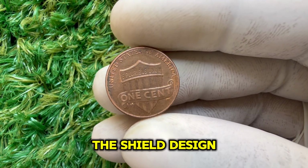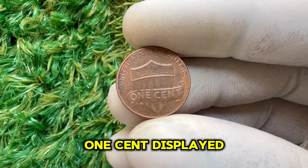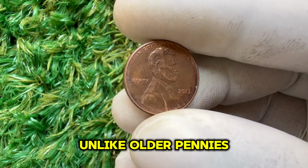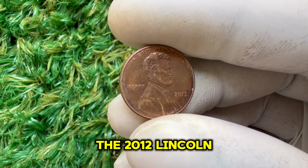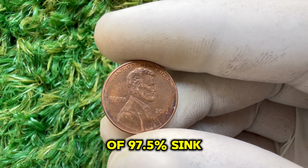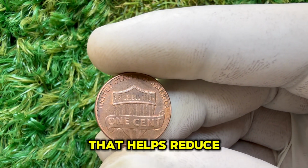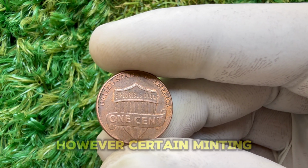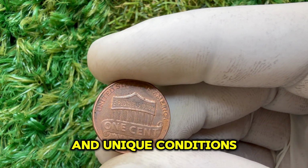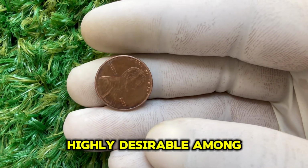The shield design represents strength and unity, with the words "1 cent" displayed boldly in the center. Unlike older pennies that contained copper, the 2012 Lincoln penny is made of 97.5% zinc with a thin copper plating, making it a modern composition that helps reduce production costs. However, certain minting errors and unique conditions have made specific 2012 pennies highly desirable among collectors.